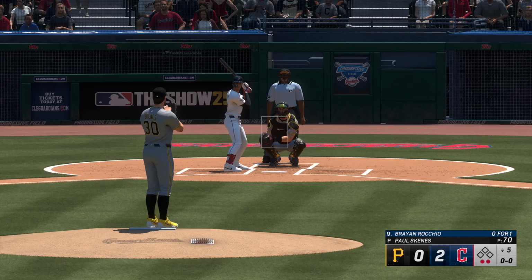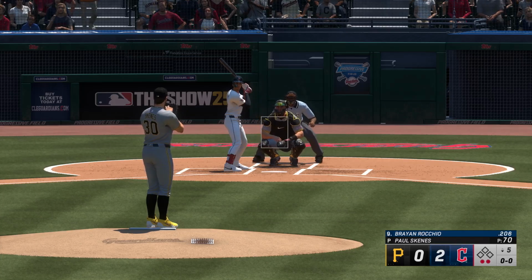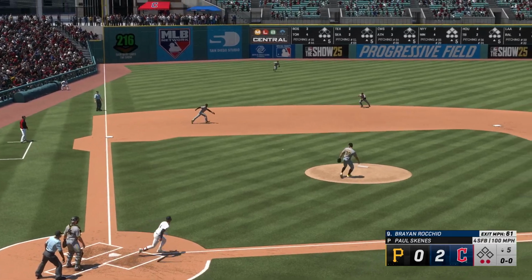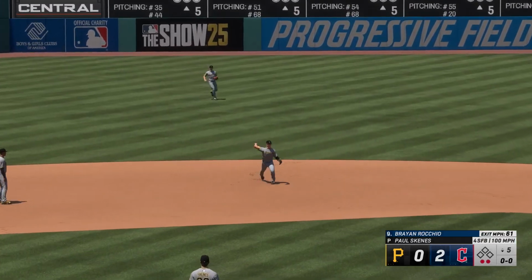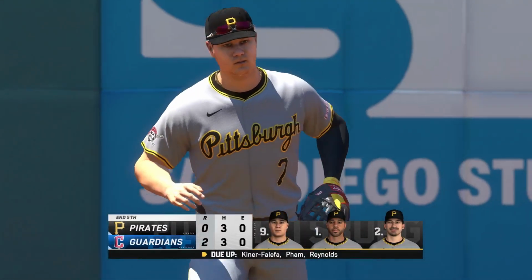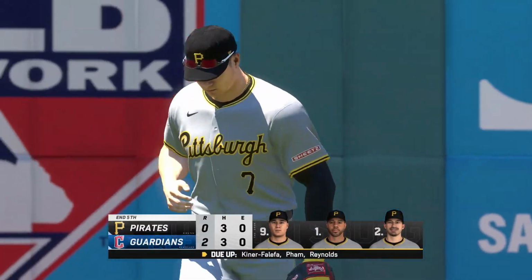Fly to center his first time. Out to short, Connor Falefa. And it's a 1-2-3 inning. Nothing doing for the Guardians there. They're up 2-0.